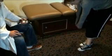As Dr. Lee instructs Amy about her exercises, he encourages her to increase her range of motion and takes photographs.